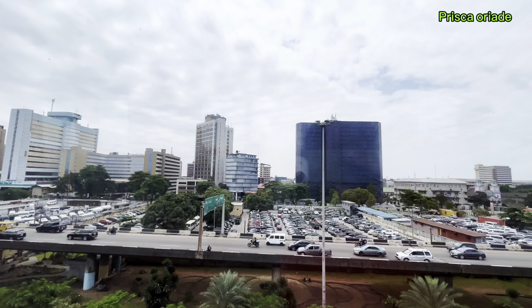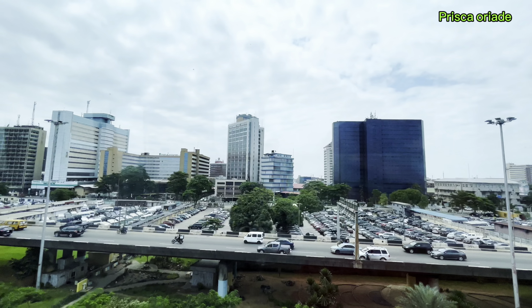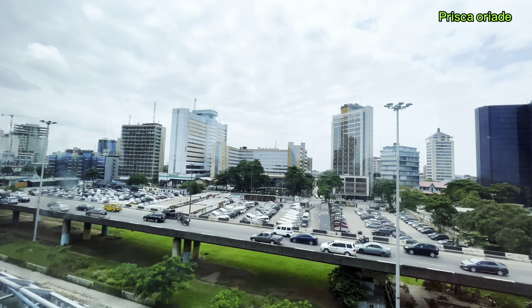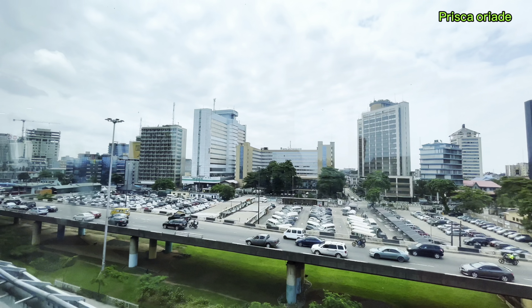Let's take a minute to enjoy this breathtaking view from the train. Honestly, Lagos is so beautiful. Let's just enjoy this view together.